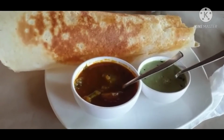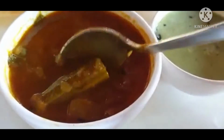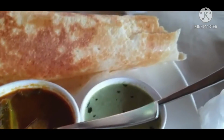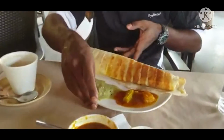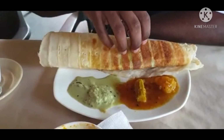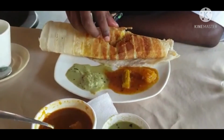This is seriously the best sambar that I've had in Goa. So, my lovely companion. Hey, Kuttu. Busy, busy. Let's eat. That looks really good. So, what are you having? Basically, masala dosa. Masala dosa. They'll be having.